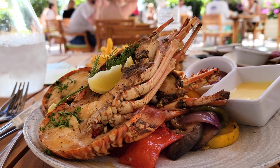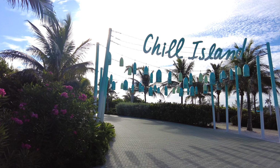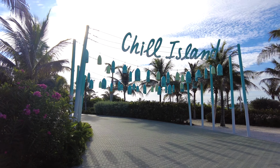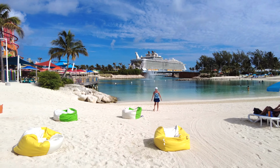Yeah, the last time we were there, we went to Perfect Day at CocoCay. We actually didn't pay anything extra. We started off at the chill beach and then the waves were pretty big. So we went to the little harbor area. I mean, we had a great day and as 2 adults who weren't traveling with kids, I never felt like I was swarmed with kids.